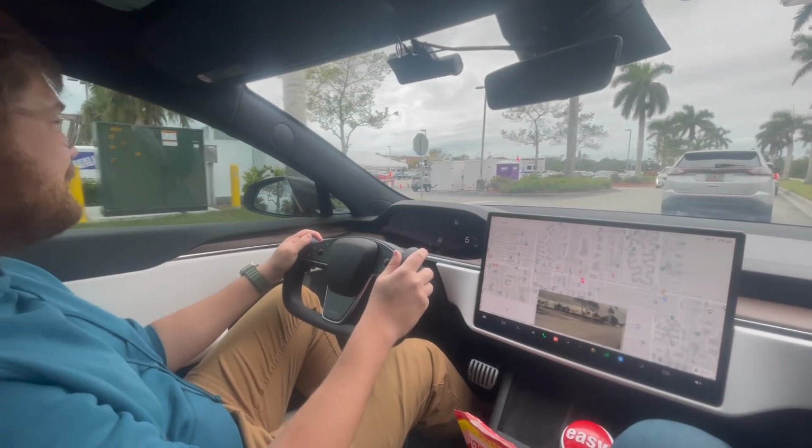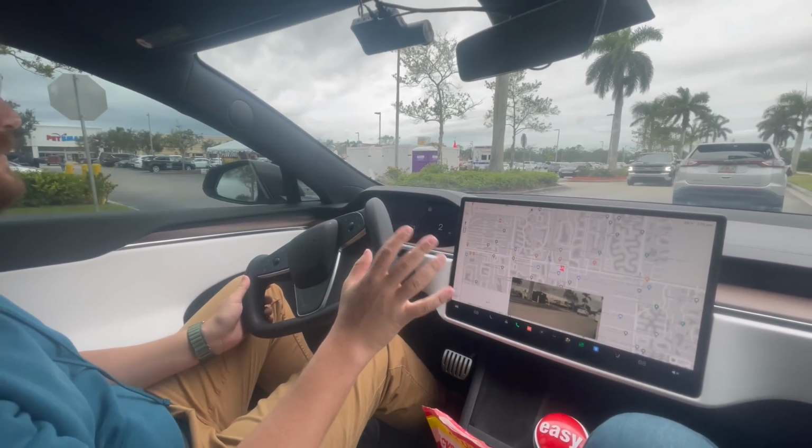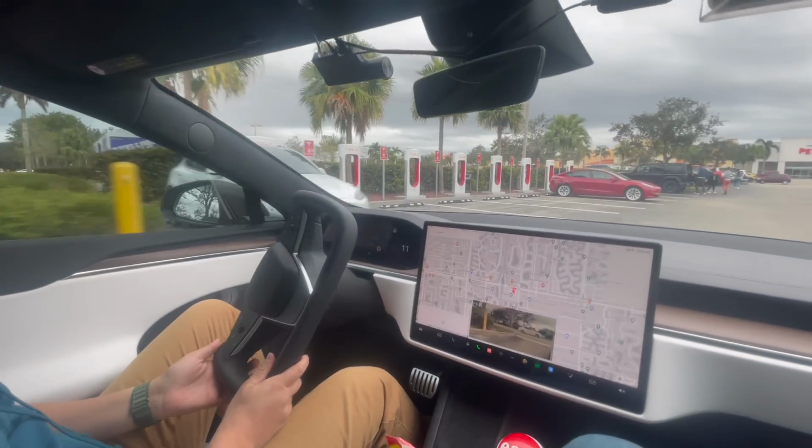Well, let's max this sucker out. I think we'll get 250 kilowatts. The car did no preconditioning because it's actually... I predict 257. Okay, but I think it's so smart it didn't heat up the battery. And look at this. It's empty. There's nobody here. What? Okay.